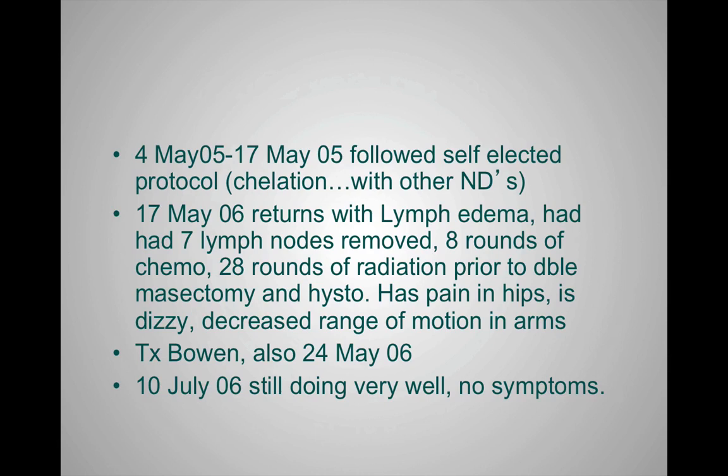On the 4th of May, she came back, 17th. From the 4th to the 17th, she followed a self-elected protocol, which was chelation therapy with another MD. The 17th of May, a year later, she returns with lymphedema, had 7 lymph nodes removed, 8 rounds of chemo, 28 rounds of radiation prior to a double mastectomy and hysterectomy. She has pain in her hips, is dizzy, decreased range of motion in arms.